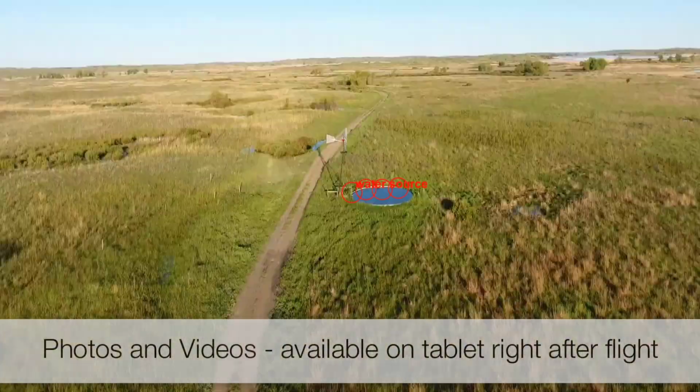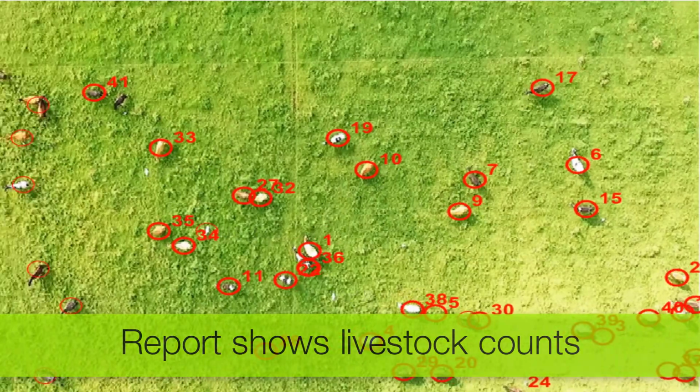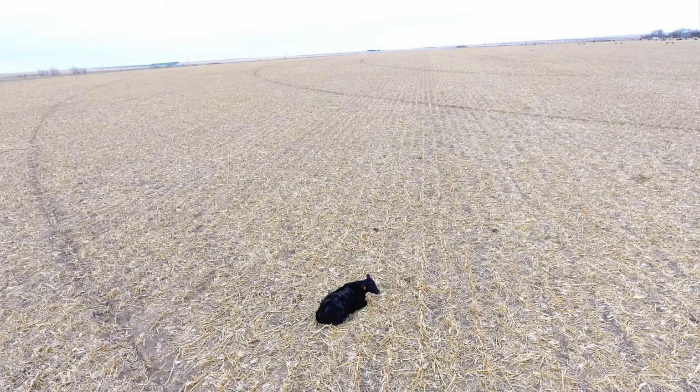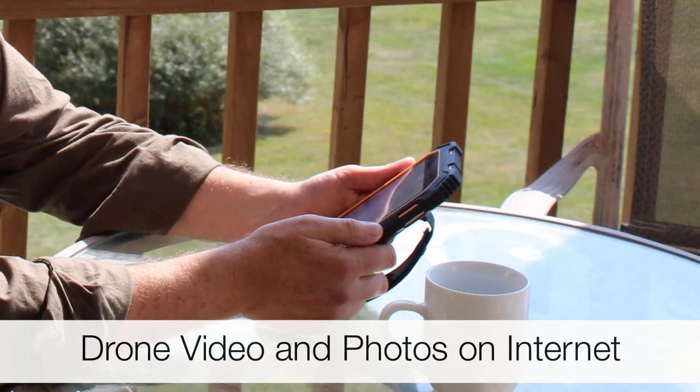Information such as whether water sources are functioning properly, location of livestock, count of livestock, if an animal is isolated or appears to be laying down in the same place for a long period, or a calving cow, will be at your fingertips wherever you may be.